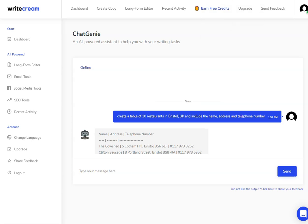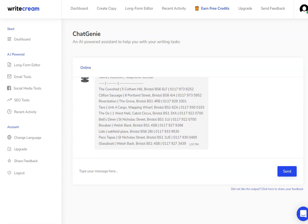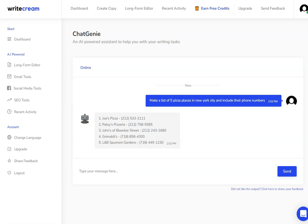Then I decided to see if we could go a little bit more detailed, a little bit more local, because it's fine picking up global information from Google, but can it take information that's a little bit more local and niche and pull that information together and pull it out through this software, Chatgenie, so that I can use it? So what I did this time was I asked for a table of 10 restaurants in Bristol, UK. I wanted the names, addresses, and the telephone numbers. And as you can see, I was able to get that information, and I'll be able to ring up any of these restaurants or put the details on my phone in Google Maps and be able to go and find them.